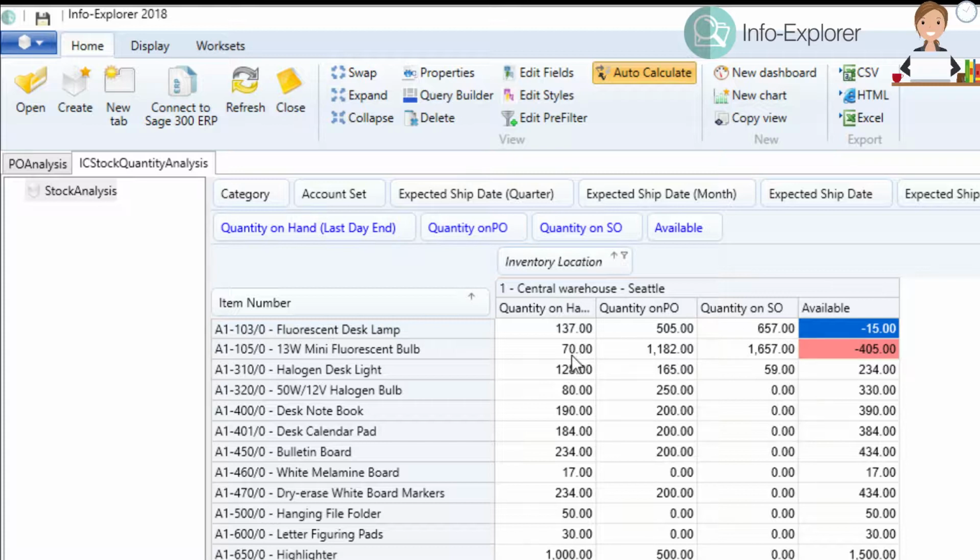But with the bulbs, it's a different story. 70 on hand, 1,182 on PO, and 1,657 on sales order with minus 405. So I think based on the purchase order that I've just seen for 330, I should up that by quite a sum because I think most of those sales orders will go through. This has been out of stock for a long time.